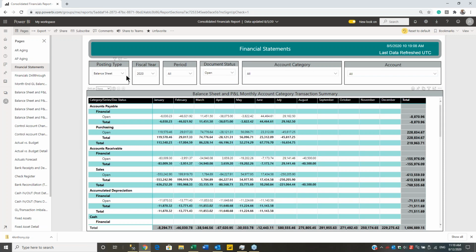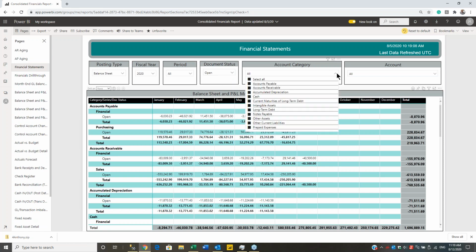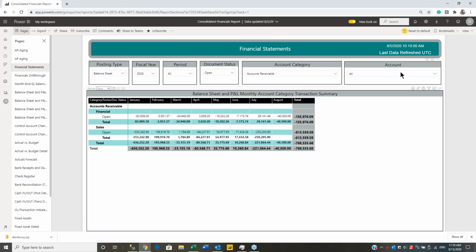So now within this, I can also select a particular category that I'm interested in. In this case, let's look at the receivables. And I can see all of my receivables, and I can even drill down further to the individual account within those receivables. And once I get here, I can see that there's a category, there's a series, financial, sales, and the document status open. If we would have selected work here also, well, there's no work for receivables. It automatically knows that. So I can drill in and look at any one of these that I want to.